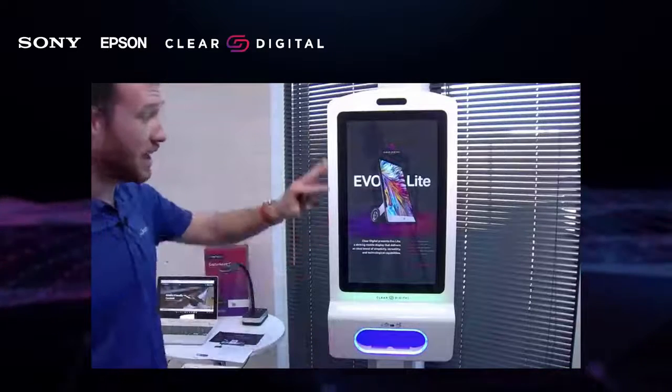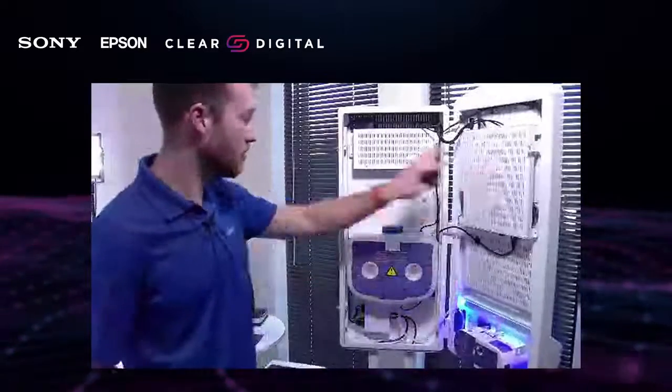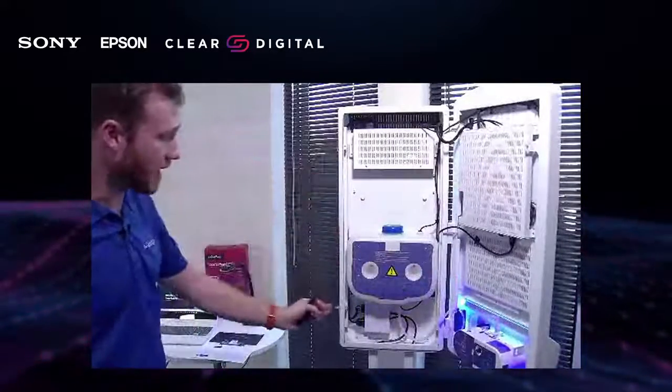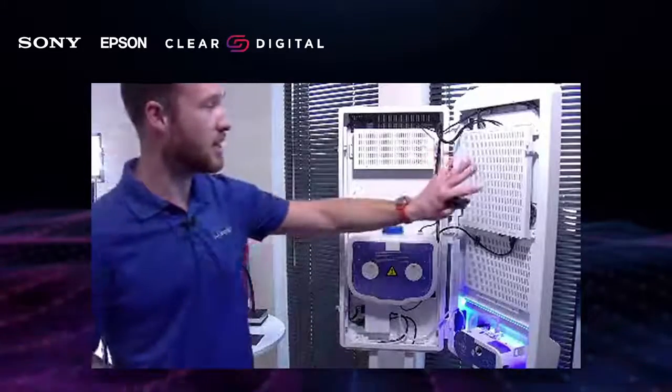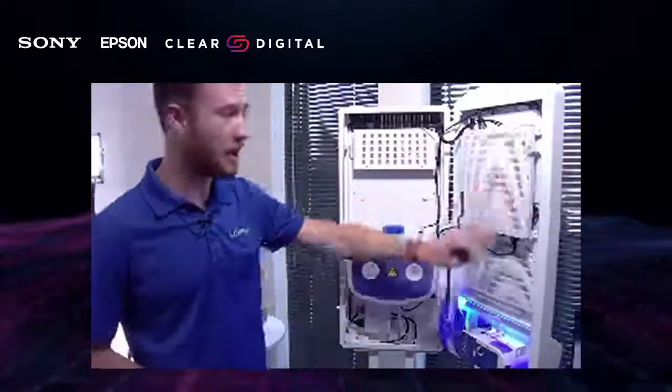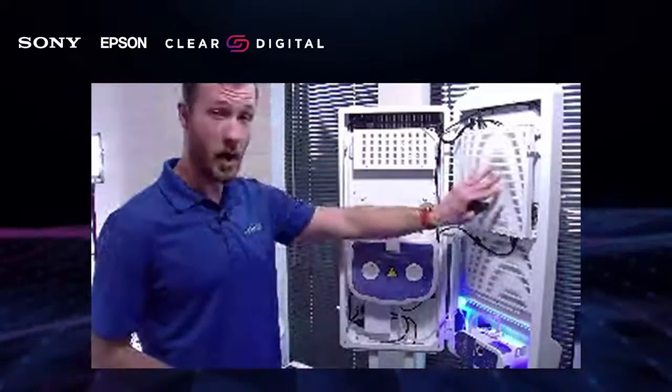So I've got one here in the studio. Like I said, the first thing that stands out is that bright 21.5-inch display. You've got that sanitizer unit down here. This is a very robust unit as well. Everything on here is a metal frame construction. It's got locking access here as well for public space use. You've got internal cable management.